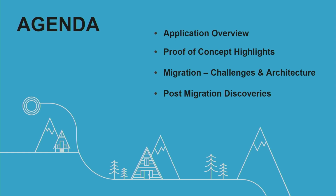So we're going to talk about what came out of that proof of concept, and then Sean's going to spend a good deal of time on the actual migration, digging into the technical details of the solutions that we came up with. Like any battle plan, they say, doesn't survive first contact with the enemy. That's kind of how our migration went as well. Once we began the actual work, we discovered some of the things we had planned to do weren't going to quite work out the way that we thought.